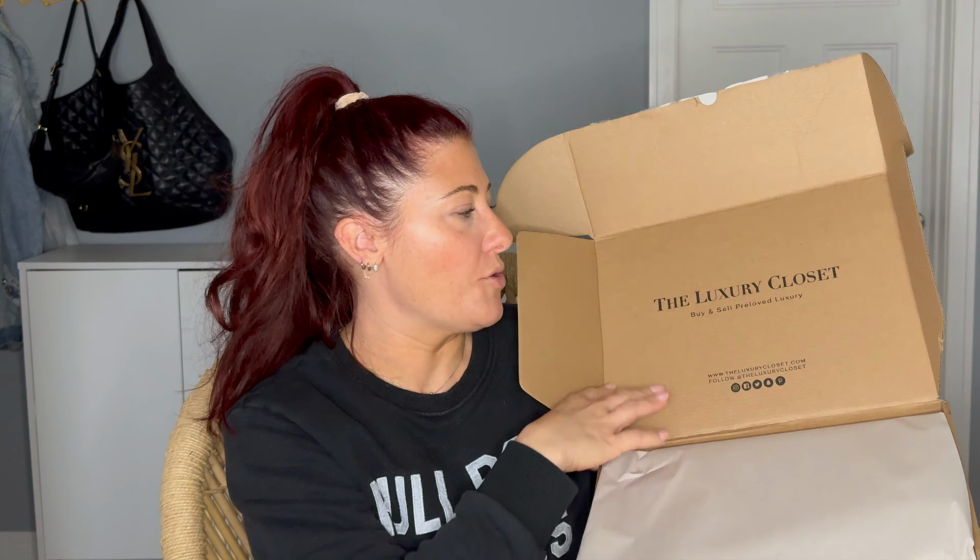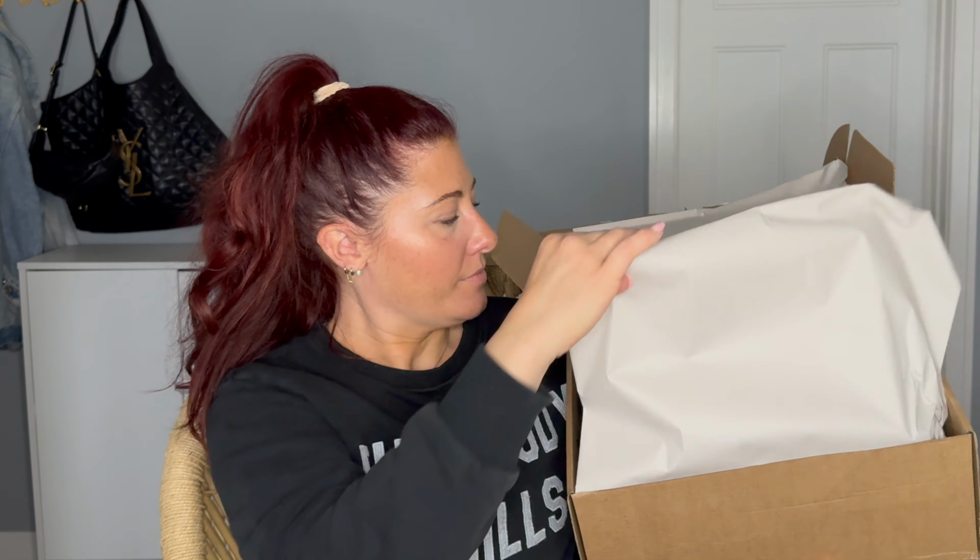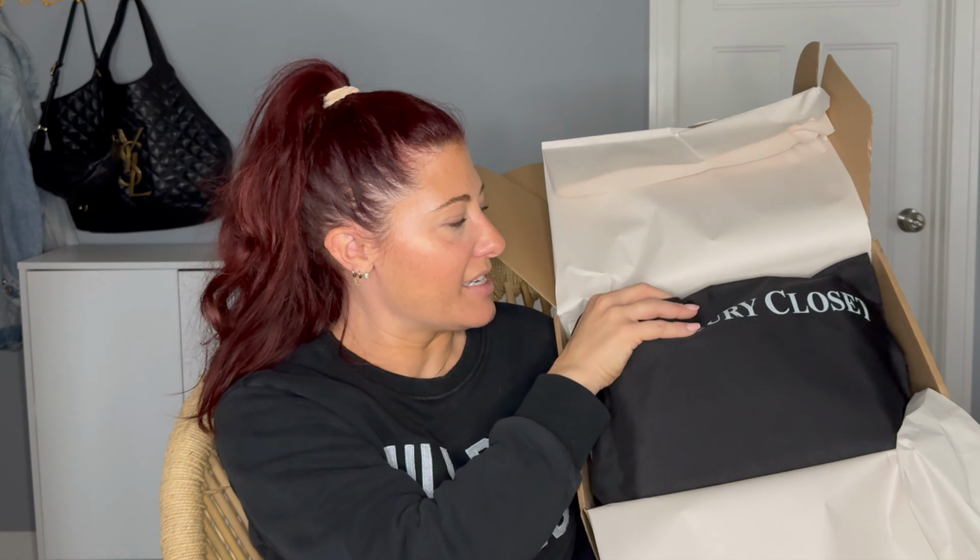Here it is. Everything is always wrapped so well. You have the luxury closet right here, wrapped super well. And they're similar to a fashion bag where they give you their own dust bag. It's a pretty good dust bag. I love saving these and using them in shoes and different things. Here is the bag. And wait till you see this bag. I hope I have it facing forward. No, flip it this way. Here is the bag.